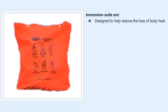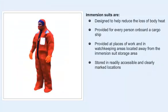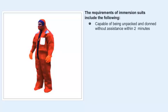Immersion suits are designed to help reduce the loss of body heat. They are provided for every person on board a cargo ship. Immersion suits are provided at places of work and in watchkeeping areas located away from the immersion suit storage area. They are stored in readily accessible and clearly marked locations. The requirements of immersion suits include the following: capable of being unpacked and donned without assistance within 2 minutes.